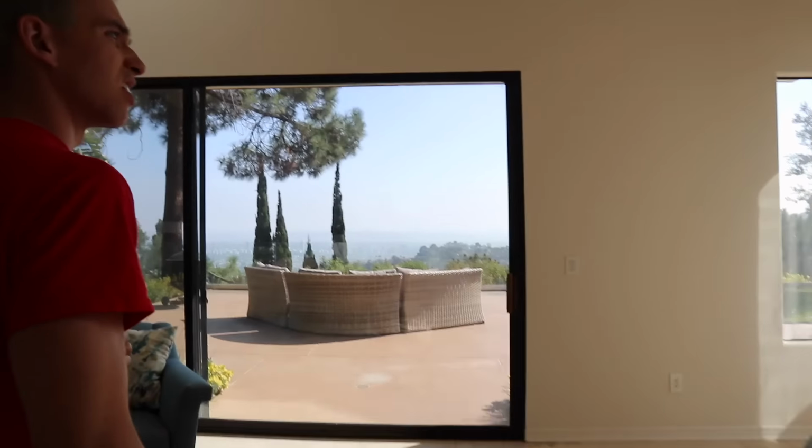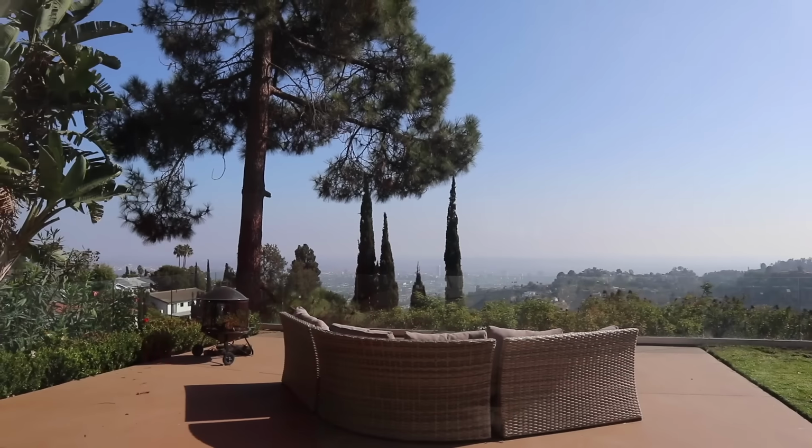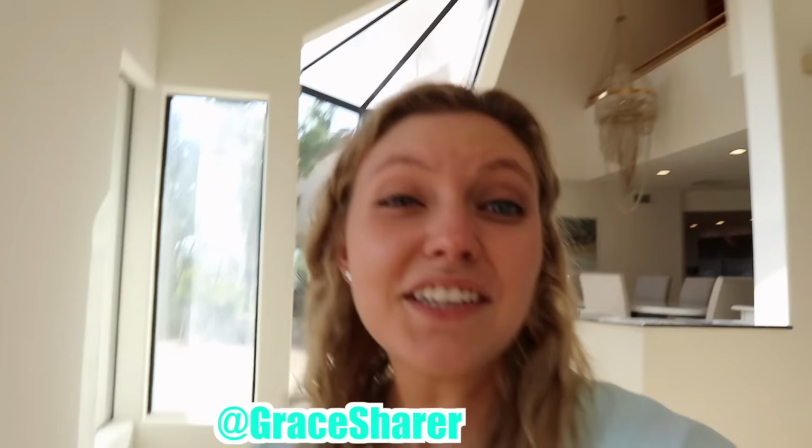Look at all this. Whoa, we're on top of the world. This is crazy. This must be a safe house, Grace. Why? Think about it, you can see everything. You can see the whole city from here. You can spy on everything to make sure no one's coming up to spy on you. Yes, you're right. Let's check out more of the house.